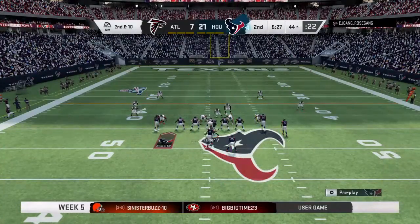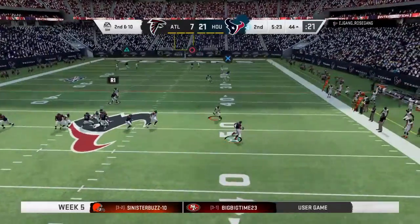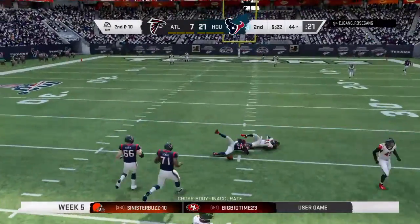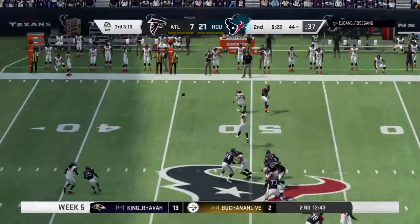Everyone, 37's the Mike. Mike 37. To throw is Watson. To throw again. Flushed to his right, and that is incomplete. A lot of force bearing down on him there. He could not hang on.